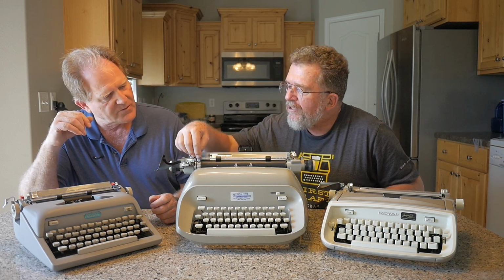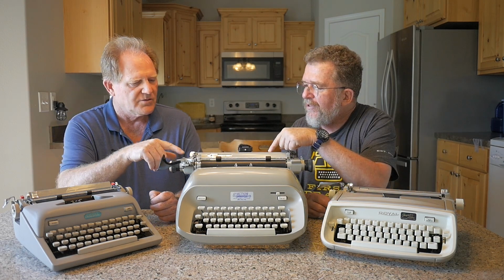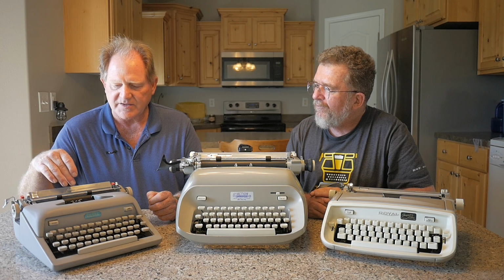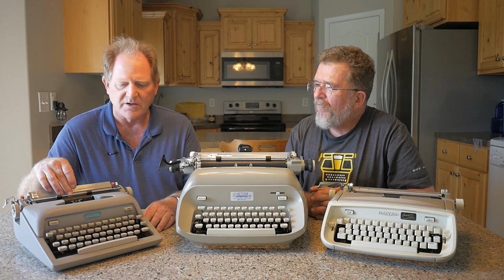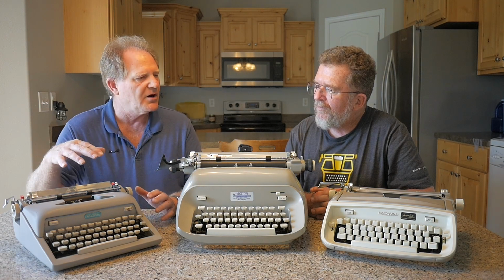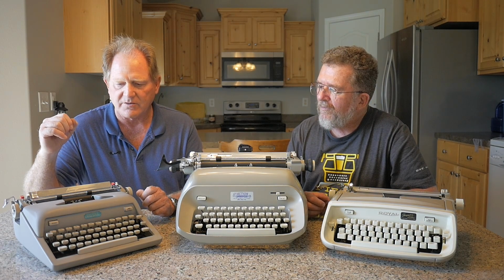Right. Now the line spacing on all 3 of these machines. So this is 1, 1.5, and 2 on the Safari. This is 1, 2, 3, and the 1, 2, 3. Okay. And I don't know at what point, because this has been a 59 of the Futura line, that they went to the 1, 2, 3, because the internal mechanicals between the 2 portables have a lot in common. There's a lot in common, but they added the 1.5 line spacing on the Safari model a little bit later.